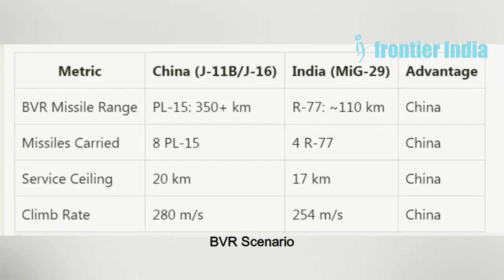Now let's understand the beyond visual range scenario. The Chinese PL-15 missile's range is estimated to be over 400 kilometers, which is 60 to 70% longer than the Indian R-77's range. J-16 and J-11B are expected to transport PL-15s from the Tibet base, compared to 6 from lower altitudes. The MiG-29 can carry 4 R-77s from the lower base.